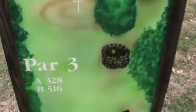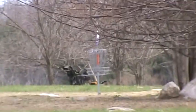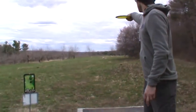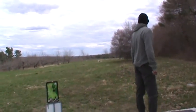Hole number 8. Par 3, 328 feet. Here's a platform. Straight up over there is the pin. And here goes. I like it. Hit the tree. I did hit the tree. That messed it up.